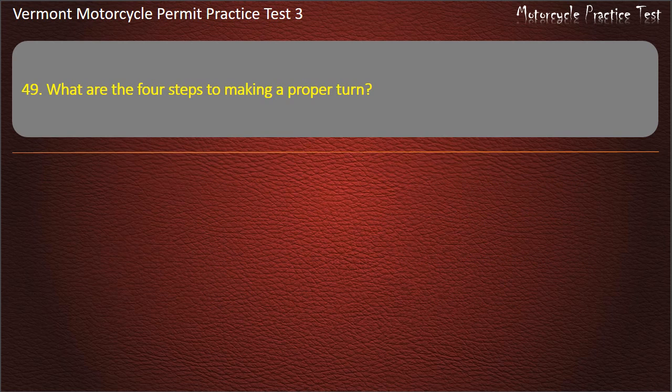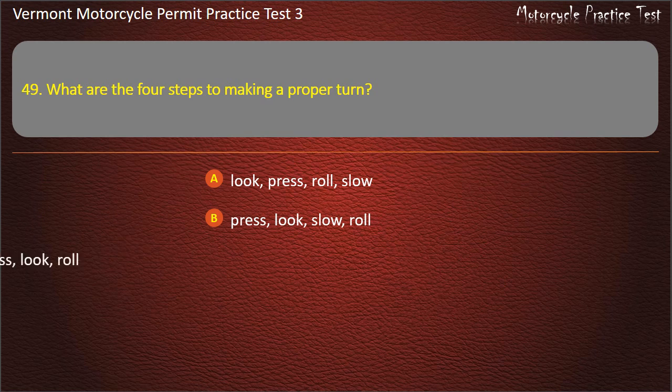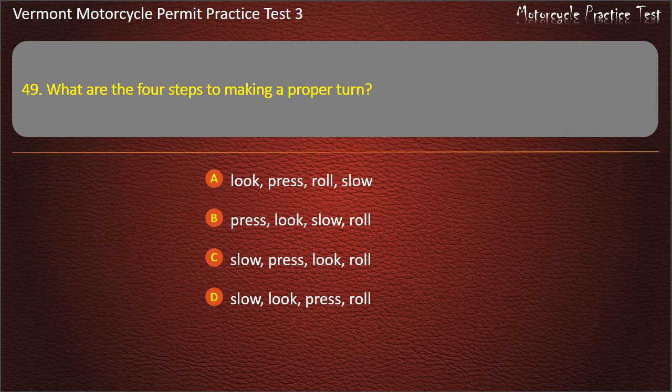Question 49. What are the 4 steps to making a proper turn? Look, press, roll, slow. Press, look, slow, roll. Slow, press, look, roll. Slow, look, press, roll. Answer. Slow, look, press, roll.